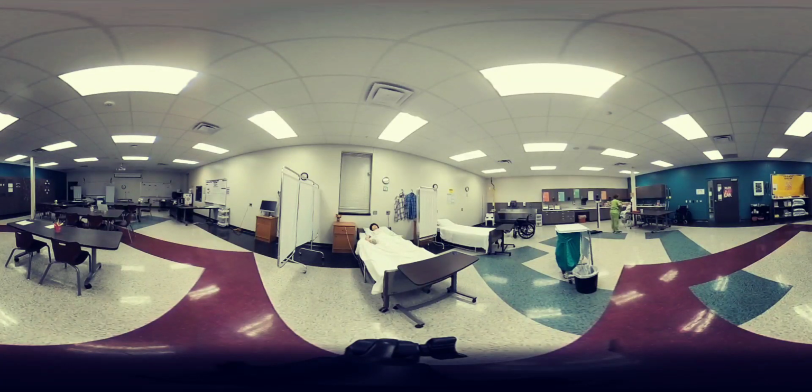I'm going to put on my gloves before handling the urine. I'm going to pour the contents of the bedpan into the measuring container without splashing or spilling the contents of the bedpan. I'm going to get down at eye level to measure.